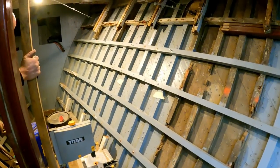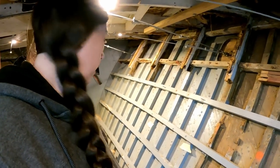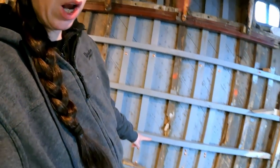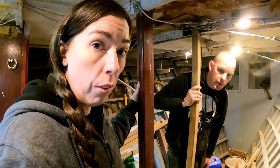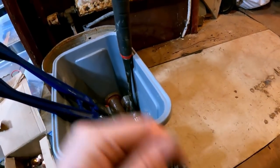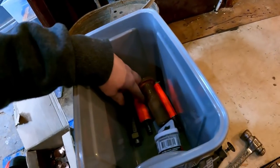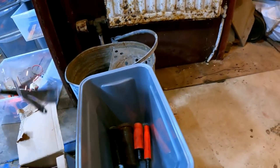So today, we've got three stringers to rove, and we've got four frames, because we only did below the waterline on the frames last time. So that is quite a lot of copper nails. Right, so I'm all set up with all the tools that I need. I've got my palm nailer, my roves, my Dremel, hammer, cutters, spare Dremel discs, safety glasses.